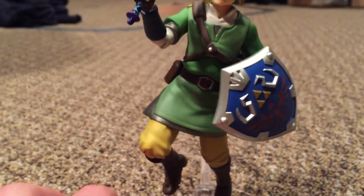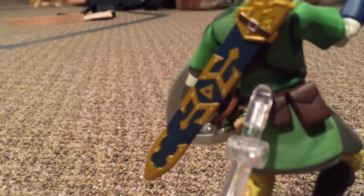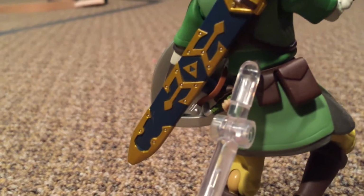However, it worked itself out. Finally, we were able to get them back here in North America, and I was excited. I was elated. Finally, I can get this figure. It wasn't as expensive as buying the $300 one online, and I got it. And as you're looking here, this is the figure.